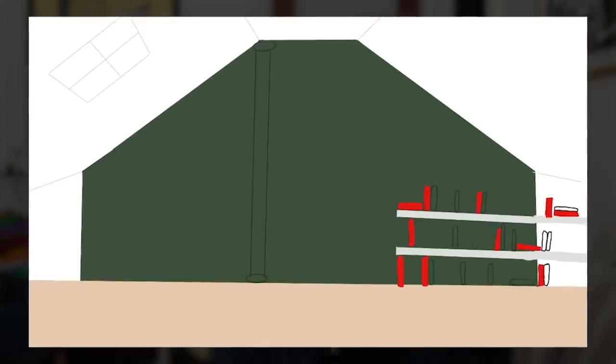I think a good option would be to paint them more of a natural white, and then we're going to do a beautiful forest green accent wall.